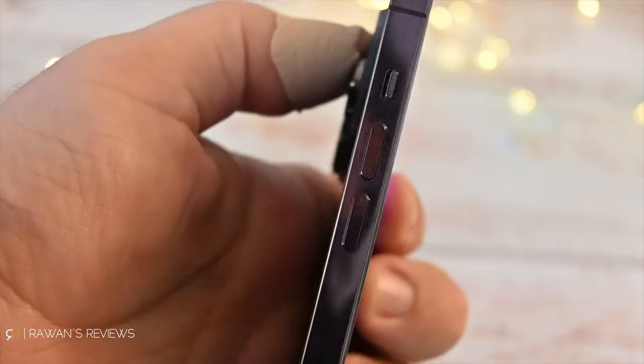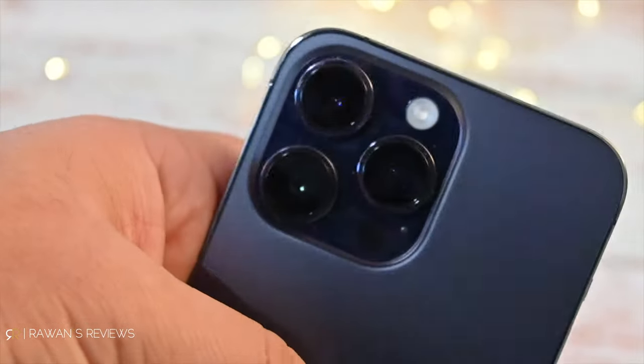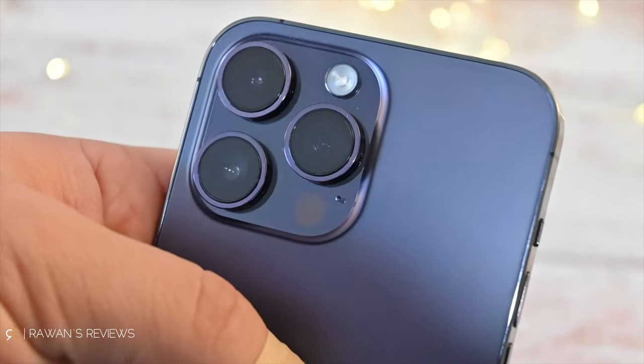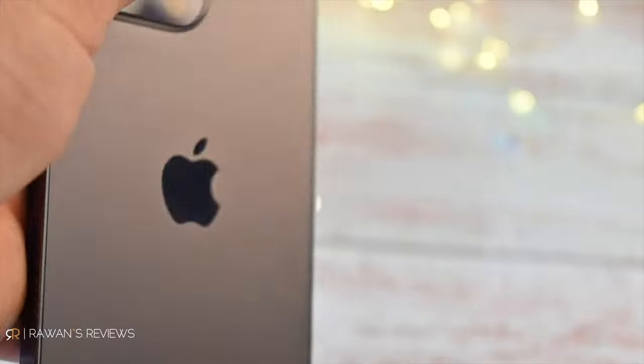Now this takes for granted that you won't be struggling to use the phone with the physical size of it. You know, if you have small hands, let's say, or you cannot operate it comfortably with one hand, or it doesn't fit in your pocket, etc., etc.